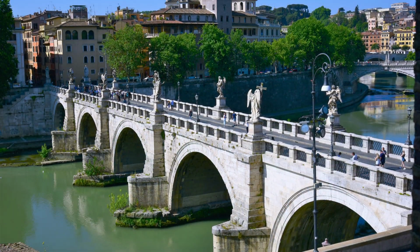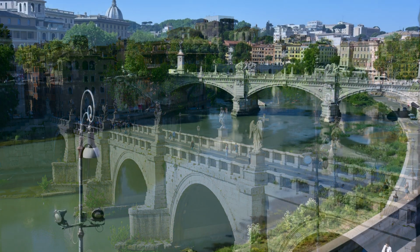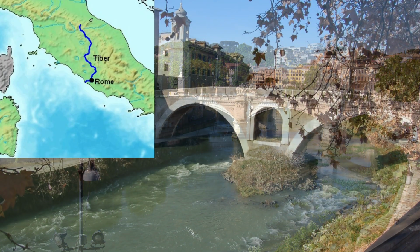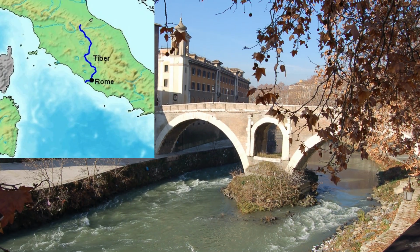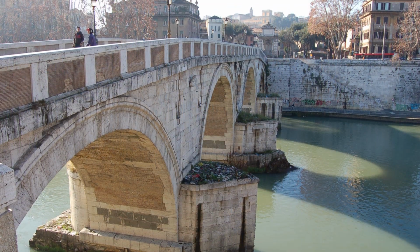The tower is an interesting place to visit. It's also particularly great for the views that you get of the city and of the River Tiber that flows 400 kilometres from the north. And you'll also get some great views of St. Peter's in the Vatican City.